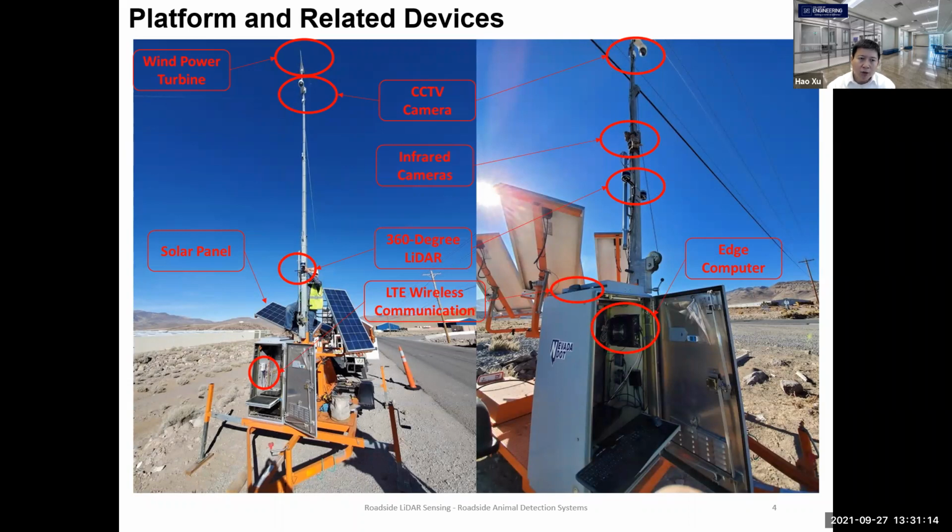The third component of a roadside animal sensing system is edge computation, our processing unit. For different sensors, we may have different processing units or roadside computers. All these processing units can be housed in ITS cabinets. The cabinet can also house remote communication devices like an LTE router, Wi-Fi connection, and power converters.